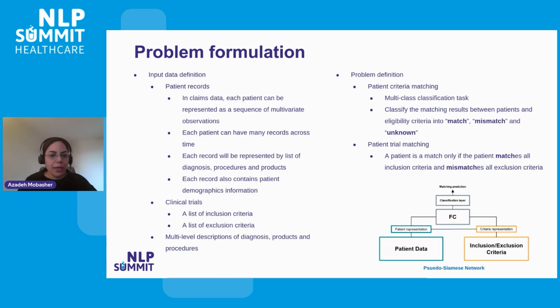In our work, we are also utilizing a pseudo-Siamese network with a highly similar architecture to COMPOSE. In our model, a patient record is a list of claims records which are represented as a sequence of multivariate observations including all their diagnoses, procedures, and products across the time dimension. Each patient record is also attached with a set of demographic information such as age and gender. While embedding patient records, we use multiple levels of descriptions of diagnoses, procedures, and products to account for the medical taxonomy of these healthcare terms. In parallel, a clinical trial record consists of two lists, one of inclusion criteria and the other of exclusion criteria.